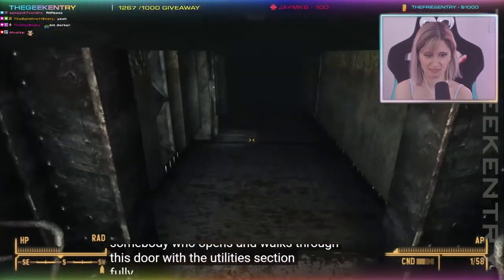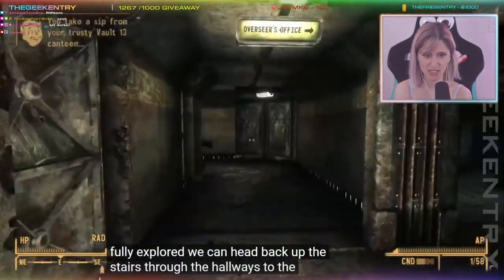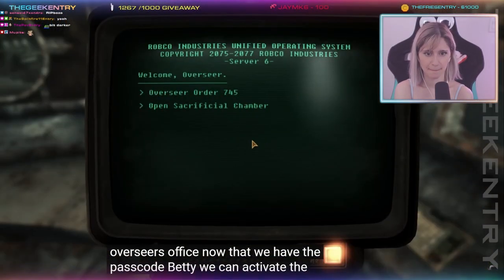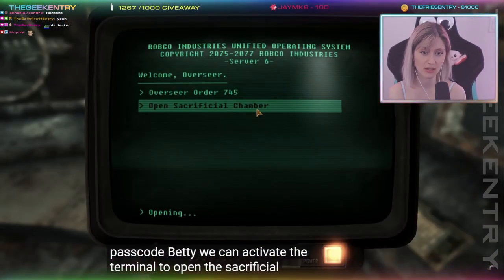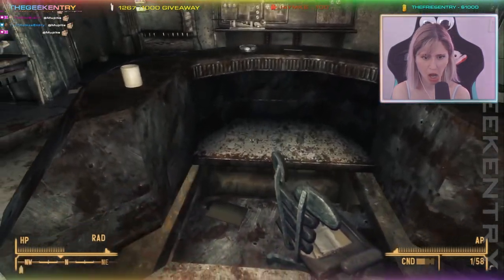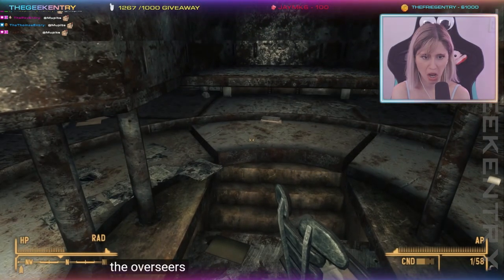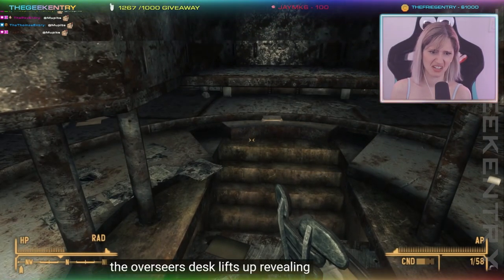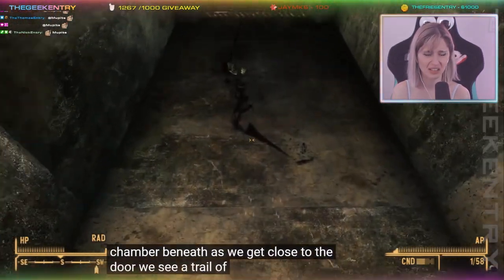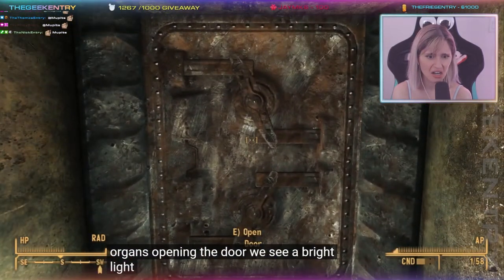With the utility section fully explored, we can head back up the stairs through the overseer's office. Yeah. Now we have the passcode, Betty. We can activate the terminal to open the sacrificial chamber. Overseer's desk lifts up, revealing a chamber beneath. As we get close to the door, we see a trail of blood and human organs. Opening the door, we see a bright light.